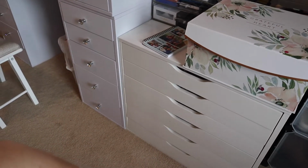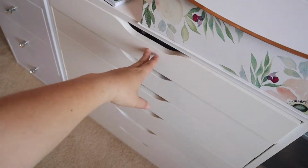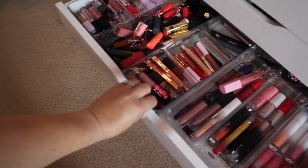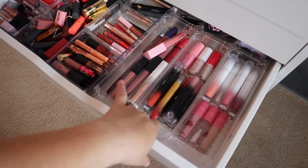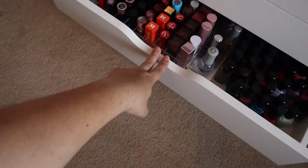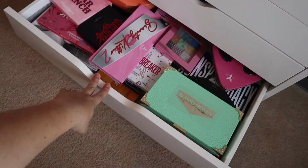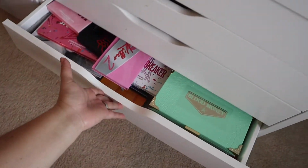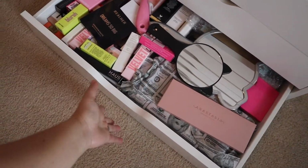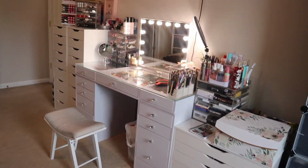I have an Alex 9 drawer unit for all of my lip products. So lip glosses, liquid lips. These are mini lips. I got some Lunar Beauty, Dominique Cosmetics. These are my lipstick bullets, nail polishes, my Jeffree Star collection, and these are backups, mirrors, gifts that I'm going to be giving away. I'm very happy with my setup. I hope you guys enjoyed.